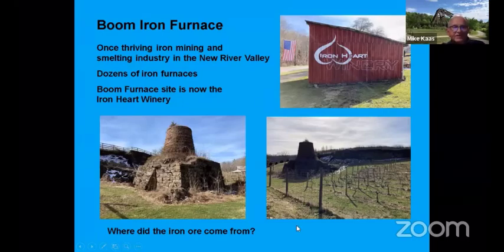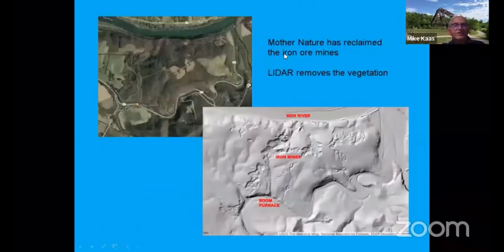But when you look at it, you don't see any sense of mining. So where did the iron ore come from? Well, here's the secret to exploring mining areas in the middle Atlantic states. You've got to use LIDAR, because we have such lush vegetation that literally the iron mines themselves are all naturally reclaimed. So they're all up in the northern part here, this picture.